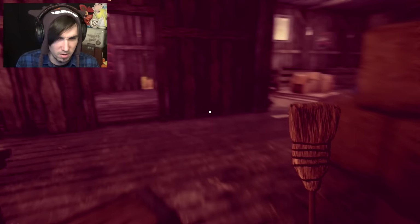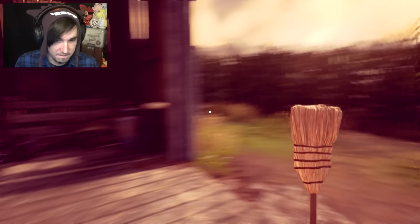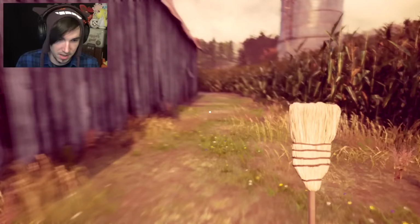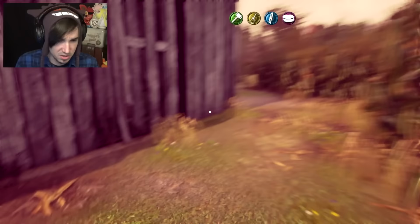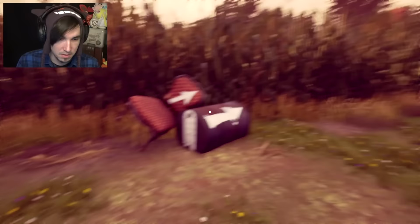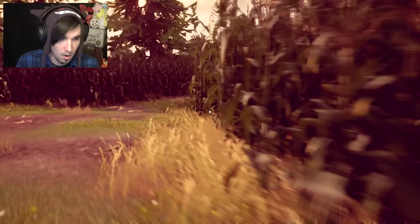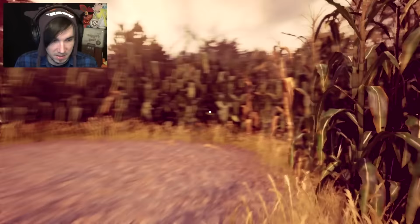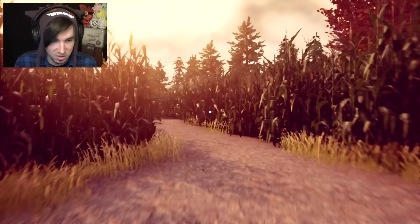Okay, so last time we figured out if I press E on our items, it'll give us clues about the items that we're holding, which would have helped me immensely last time. What is this? Wait, is this the same way? No, it is not. There's something over here. I was gonna say, let's go right over yonder. But this is what I love about this game, there's so much stuff to explore.